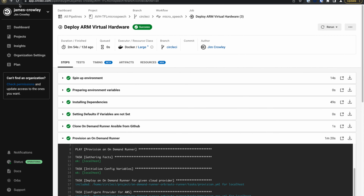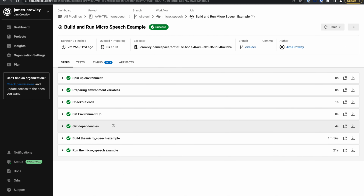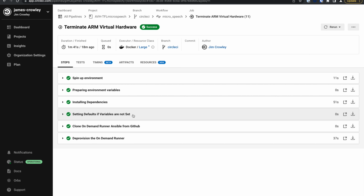And if we go back, the next job after that is to run the microspeech example. This is the same example we saw in use case 1, but we are running on a dynamically spun up runner. And then the last job over here is going to be terminating the instance that we spun up in step 1, after we do all our testing and after we don't need the instance anymore.